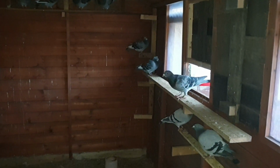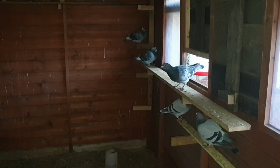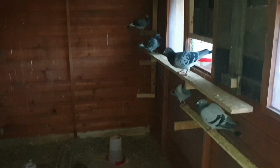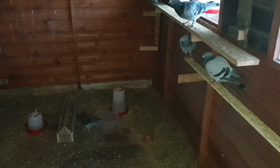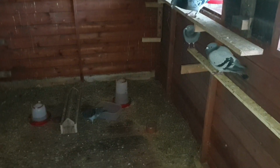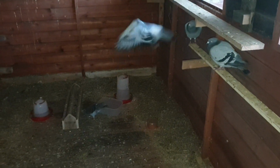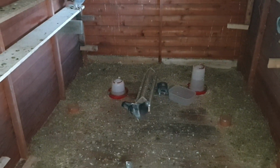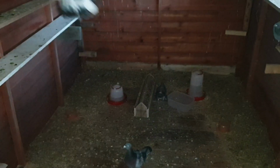So as you can see, the bird on the top shelf closer to us is one of my stock birds, and he's done really well in the past. So I'm hoping to get some good youngsters off him, and then race them in future. Yeah, he looks well, and he's got a good size to him as well.